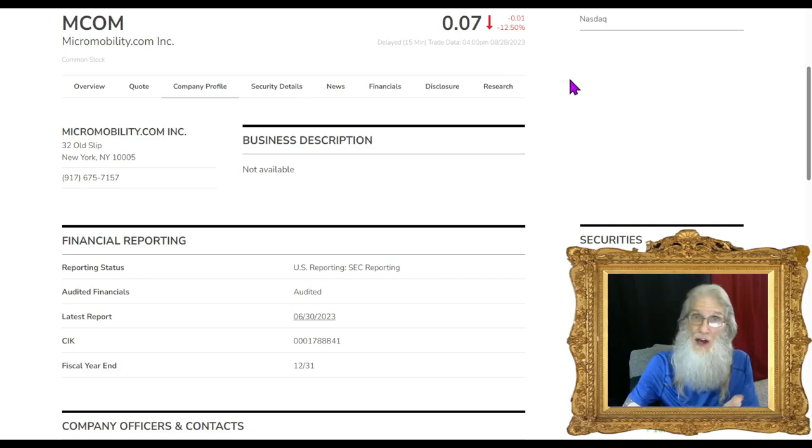She is on the NASDAQ, the major exchange, so you're going to be able to trade this for free. You're also going to be able to trade it pre-market and aftermarket. You can't do that with OTC stocks.